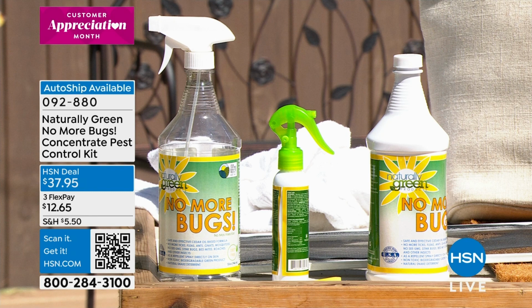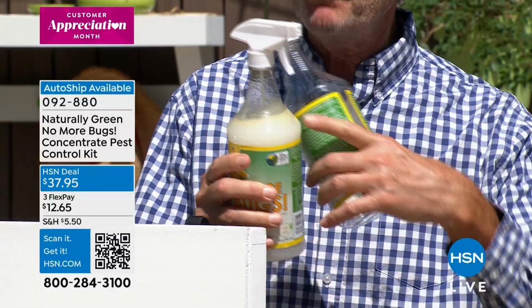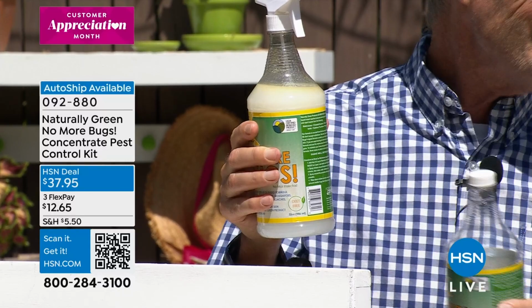Here's what's going to happen. You're going to get the big old bottle. It's going to have 32 ounces inside of it. Then you take a half of a cup, 4 ounces, and you put it inside here. Then you fill the rest up with water. That gives you 32 ounces of spray. This could be refilled 8 times.